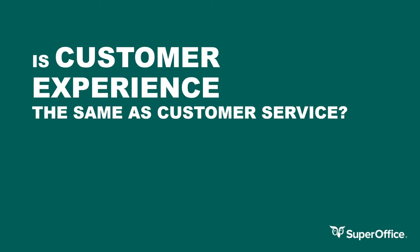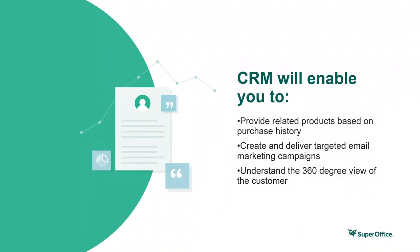Like most things in today's marketplace, customer experience has changed. It's more than person-to-person service, and thanks to technology, companies can connect with their customers in new and exciting ways. For example, using CRM software, you can view customer purchase history and predict future needs even before the customer knows they need it.